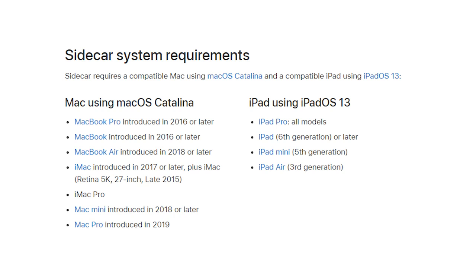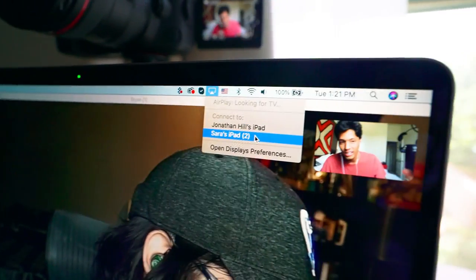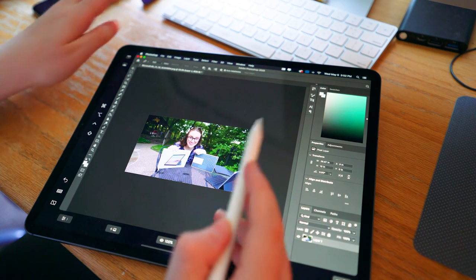The only thing you need to do to set it up is make sure the iPad and your Mac are connected to the same Apple ID. You want to go up into the AirPlay device icon and your iPad will pop up. You click it, and you have some options, whether you have the sidebar with the option, control, command keys, or have the toolbar there.